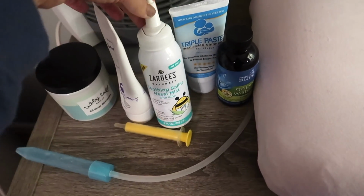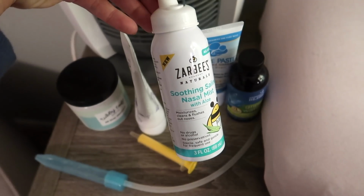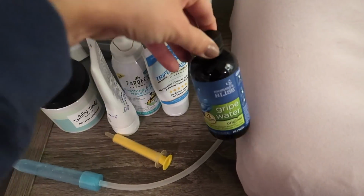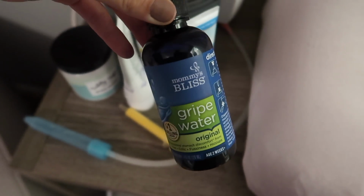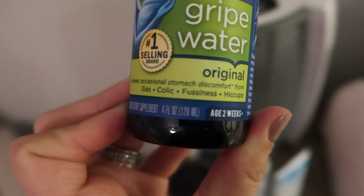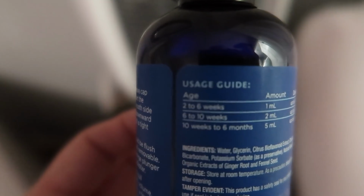I also wanted to show you, we had like a rough hour before this bath time, and I sucked out her nose with the Nose Frida, and I gave her some gripe water as well. She just was struggling. The gripe water is amazing. I use that with all of my kids as well. It's for gas, colic, fussiness, hiccups. It's all natural and it just really works.